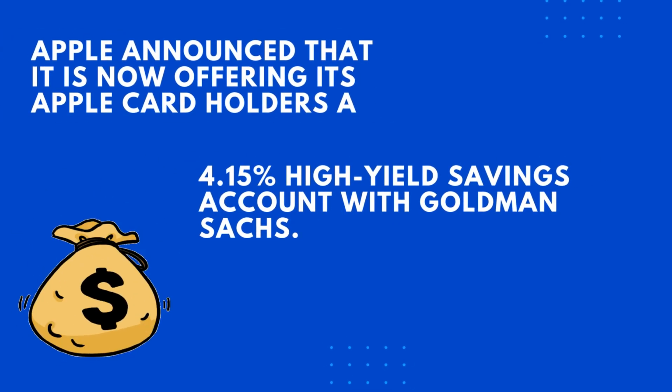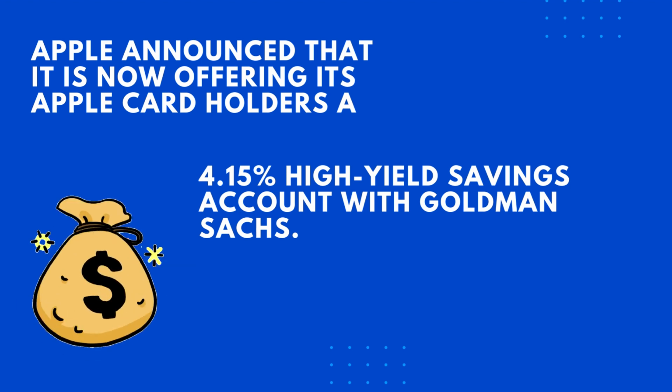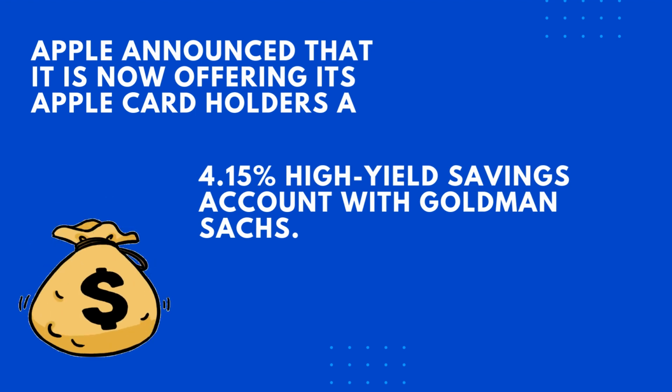So Apple announced that it is now offering its Apple Card holders a 4.15% high yield savings account with Goldman Sachs. Right now they're saying there's no fees, no minimum deposits, and no minimum balance requirements. So essentially, you can put $1 in or more, and you're going to get the 4.15%, and it's with Goldman Sachs and Apple. You can set it up and manage your account directly from your Apple Card in your Wallet.